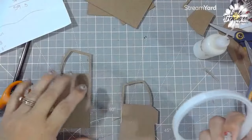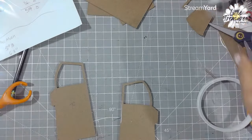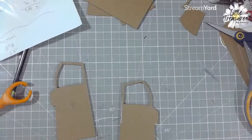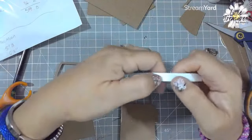I'm using double-sided tape because our glitter glue does not do very well with this plastic. And the double-sided tape is white. Wait a minute, do I have the smaller one over here? No, I thought I had a small one. But what I'm going to do is put it on the edge here, and then I'm going to fold the excess over.